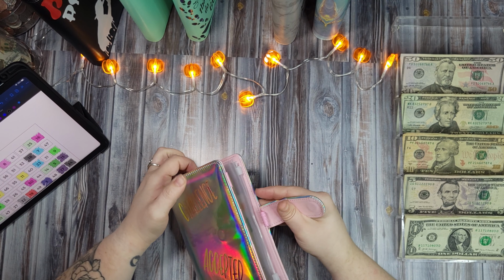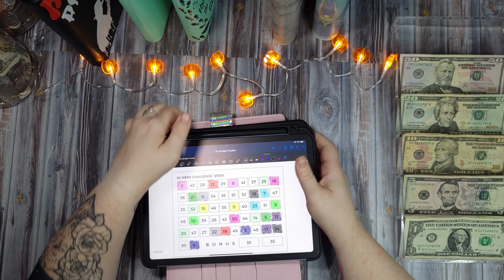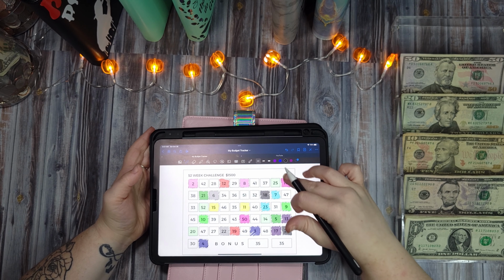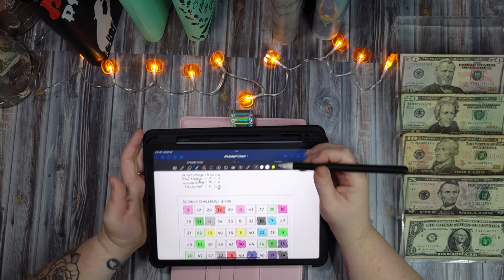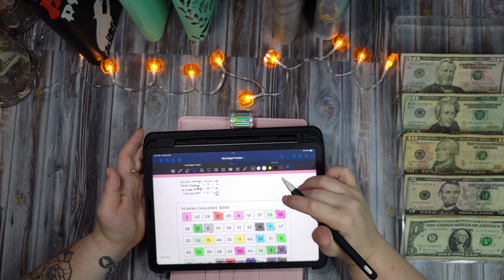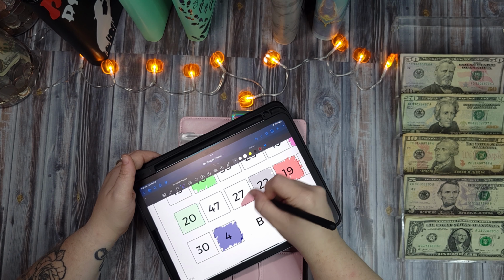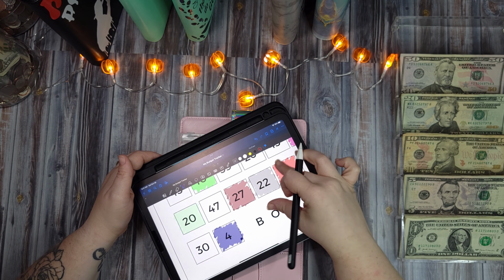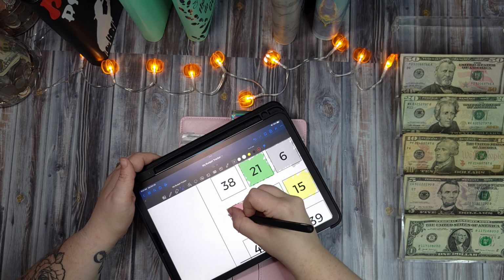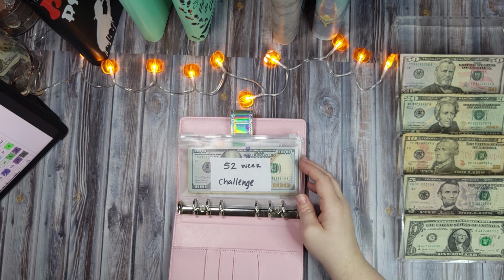Alright, now we're going to get into our binder and do our 52 week challenge, which is also Baddies and Budgets. Most of my challenges probably came from her. So this week, let's pick a color first. Let's do a deep red color. We are doing 27 and 33, which will give us a total of $60.